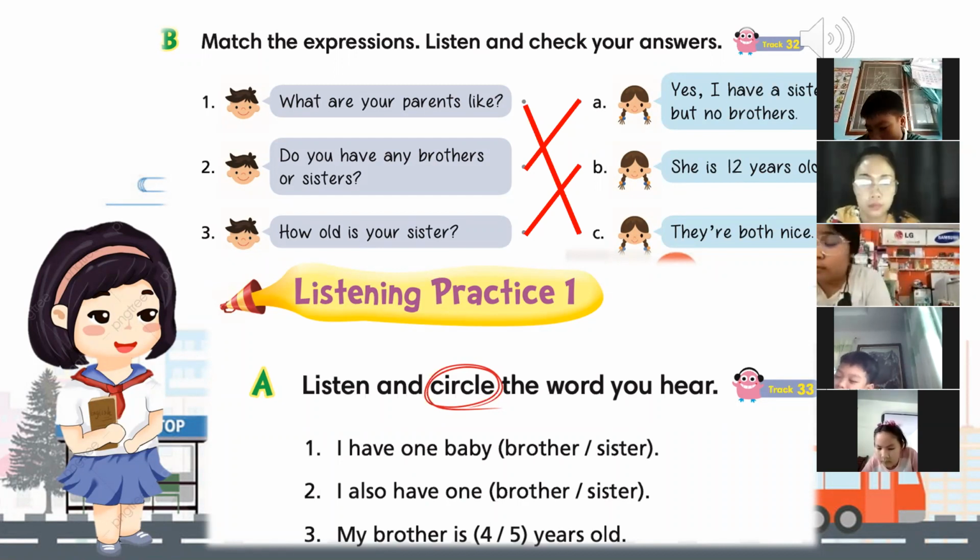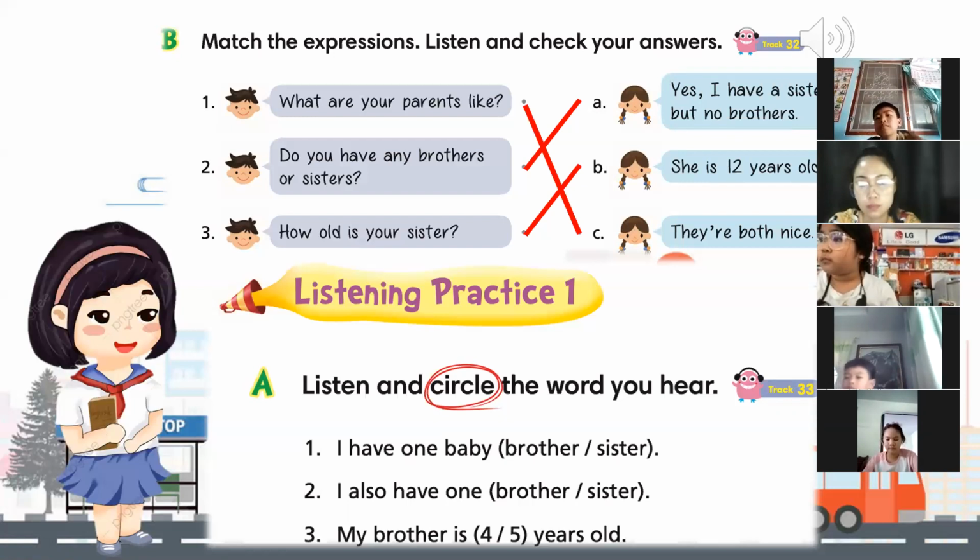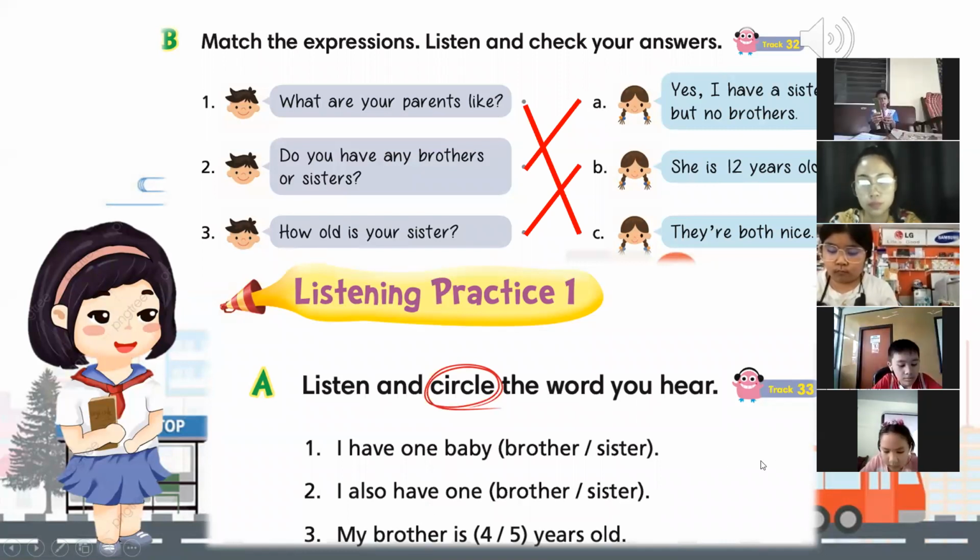Okay. So who is going to answer? Number one. I have one baby, brother or sister? Sister. All right, that's the correct answer, sister. Number two, I also have one brother or sister. Let me ask from Supercon. Number two. Brother. Exactly, brother.